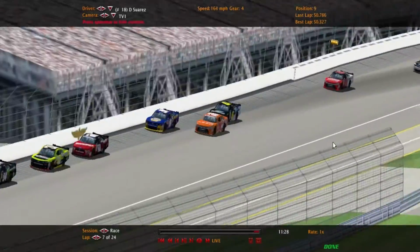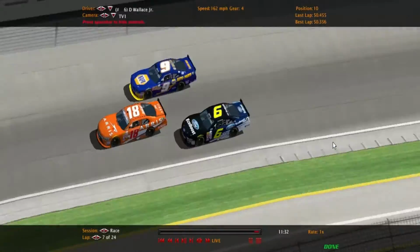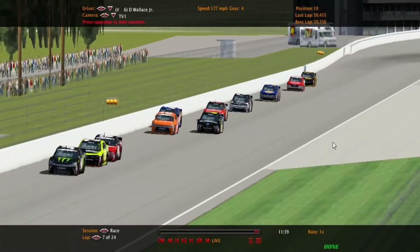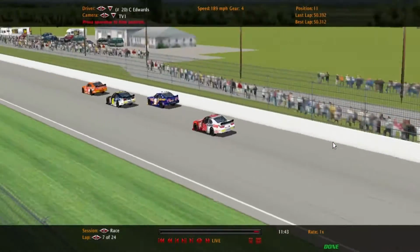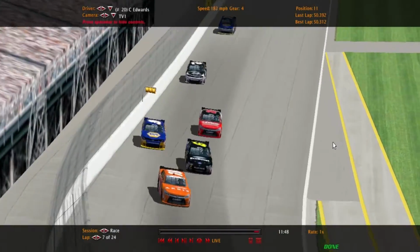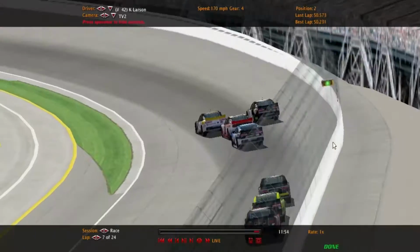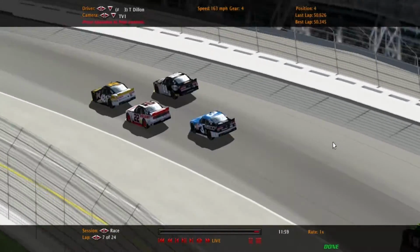Now he's under attack from the rookie Daniel Suarez and Darrell Wallace Jr., who's now moving up the field 3 wide. But it quickly gets down to double wide as Wallace to the inside of Suarez. Suarez has some drafting help from the 9 of Chase Elliott to keep him out in front of the number 6. Behind them is former series champion Carl Edwards, making a rare start this year. And up front, battle for the lead, Kyle Larson to the inside of Kevin Harvick. Ryan Blaney and Ty Dillon also in the battle.